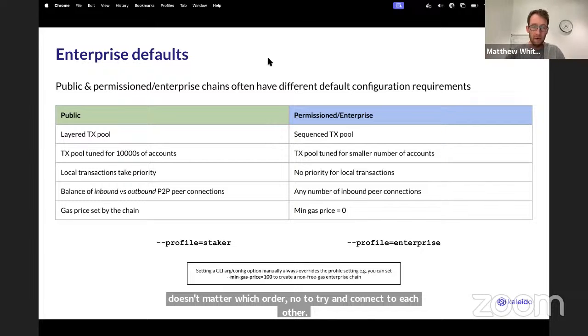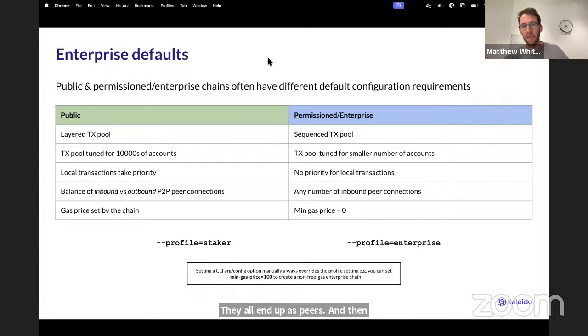And then finally, the obvious enterprise use case is that gas is free. So gas is set to a minimum price of 0.